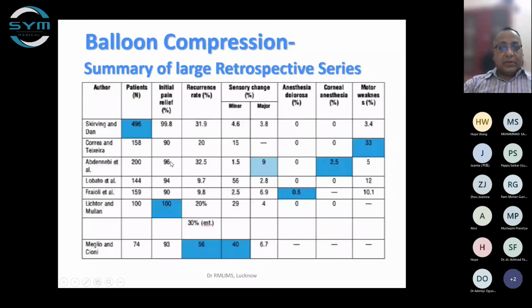This is a comparative chart of many famous studies of balloon compression that have been published. They also found that initial pain relief is up to 100%. And fortunately, by God's grace, our experience has also been the same so far. All our patients wake up from anesthesia completely free of their neuralgic pain, and almost all of them are free of Tegretol or carbamazepine post-operatively.